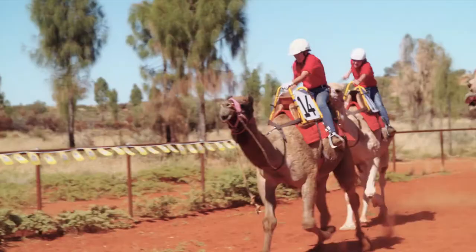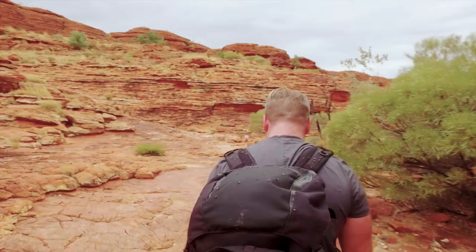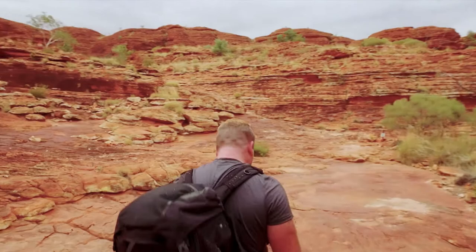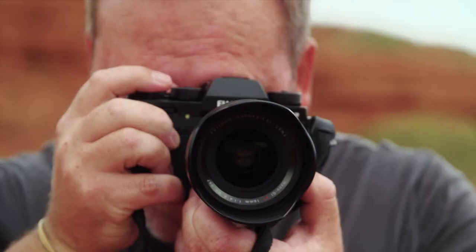I've thoroughly enjoyed using this camera in the desert this week. The conditions were tough, lots and lots of dust, but it was really reliable, very light and very quiet. It's reminded me of what cameras were like years ago when I first began my career, perfect in the hand and everything exactly positioned where it needs to be. Happy shooting.